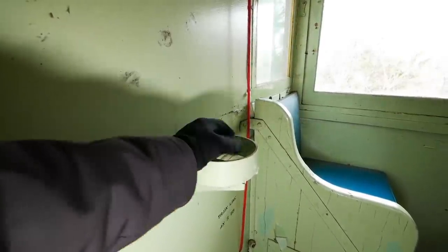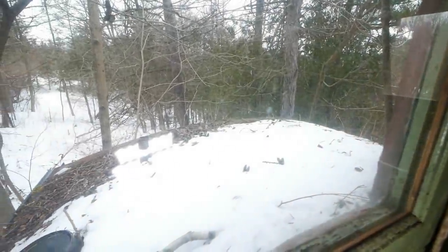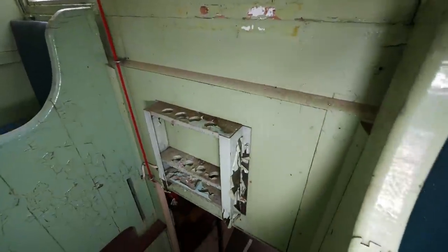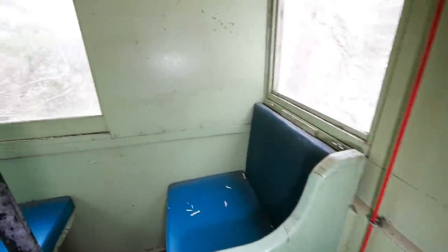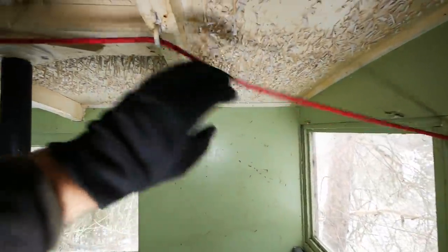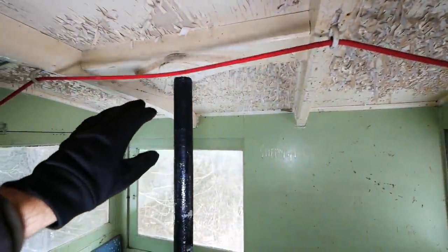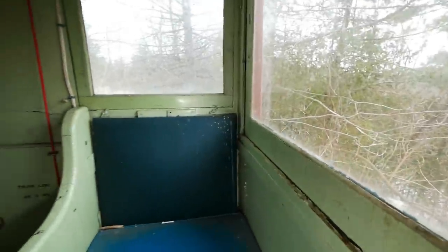Cup holder? Doubt it. That's some kind of holder. I'm not too sure. Yeah, I think this is a brake, because look, this cable. Or it's an alarm. I'm not too sure. People that know a lot about trains would definitely know that answer.